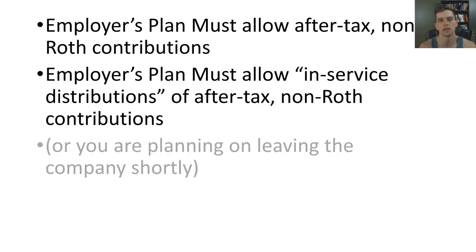Now, what does it take to be able to do this? Not everybody can do this. This requires some particular factors about how your employer's retirement plan is set up. First of all, it has to allow this type of contribution. Many plans still don't even allow after-tax non-Roth contributions. If that is your scenario, you simply can't use the Mega Backdoor Roth IRA contribution. Second of all, you really want your employer's plan to allow in-service distributions of that money. So that's that rollover. You want to be able to take that rollover in the same year, ideally, that you make those contributions.